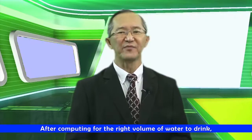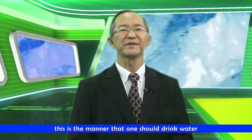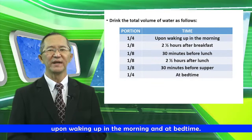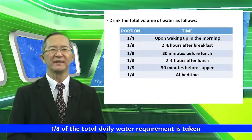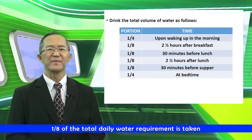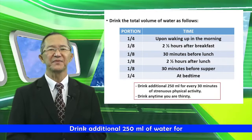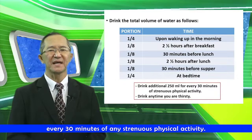After computing for the right volume of water to drink, this is the manner that one should drink water throughout the day. 1/4 of the total daily water requirement is taken upon waking up in the morning, and 1/4 at bedtime. 1/8 of the total daily water requirement is taken 30 minutes before lunch and supper. 1/8 of the total daily water requirement is taken 2.5 hours after breakfast and lunch. Drink an additional 250 ml of water for every 30 minutes of any strenuous physical activity.